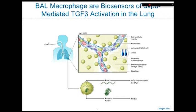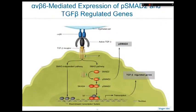So in the clinical trial, we'll be collecting BAL, and it's going to get split into multiple aliquots, with one aliquot going off for isolating RNA to evaluate gene expression by Affymetrix analysis, as well as qPCR of a pre-specified list of genes. And also, another aliquot will go off for preparing protein lysate to look at pSMAD2 levels. And so there are a couple of very classic ways to look at TGF-beta signaling that I'm sure you're all aware of. This is showing you the epithelium where alpha V beta 6 is expressed, provides a mechanism for activating TGF-beta and presenting it to its receptors.